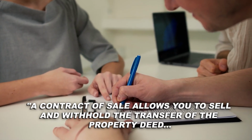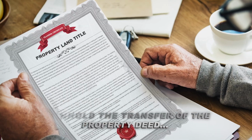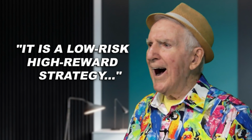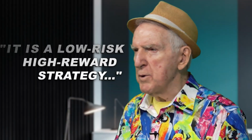You as a seller sell your distressed property using an installment contract, otherwise called a contract of sale. That allows you to sell, withhold the transfer of the property deed until the buyer completes all the payments. If for some reason they stop paying, an attorney will evict them from the property. You keep the property and all the money they have already paid. It's a low-risk, high-reward strategy that works for sellers who are willing to be flexible.